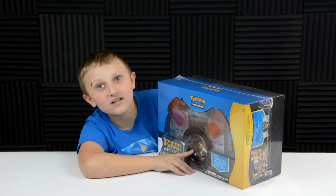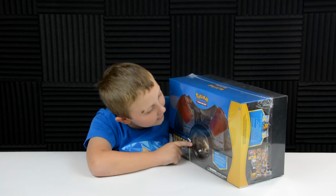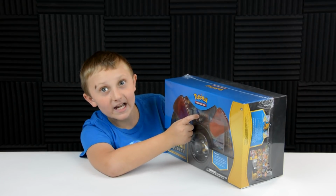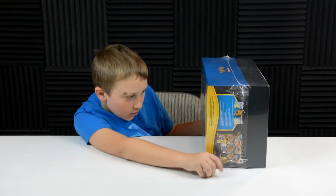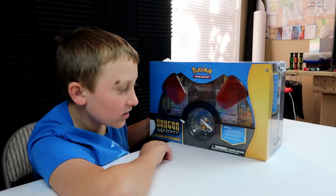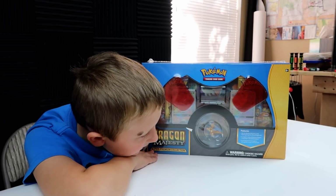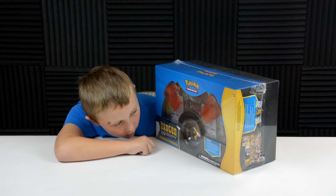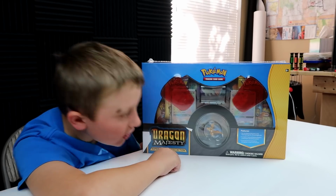There's a Dragonite little figure. Just kidding, it's not an action figure, it's just a displayable figure. And we see a few booster packs, I'm pretty sure there's 10, and we see the playmat. It says Dragon Majesty Super Premium Collection. Features two rare rainbow foil promo cards featuring Dragonite GX and Kingdra GX, a complete history of Pokemon Dragons in the Dragons Then and Now book, and a cool playmat for home games, store games, or major tournaments.